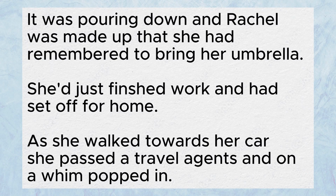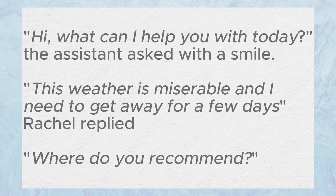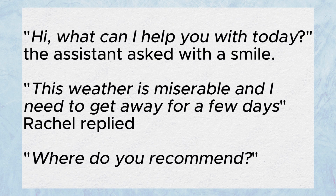It was pouring down, and Rachel was made up that she had remembered to bring her umbrella. She'd just finished work and had set off for home. As she walked towards her car, she passed a travel agent's and on a whim popped in. "Hi, what can I help you with today?" the assistant asked with a smile.